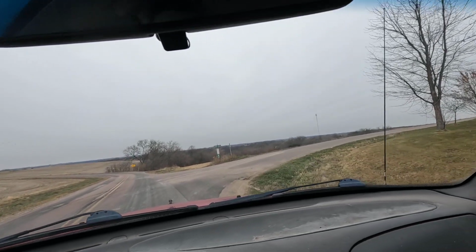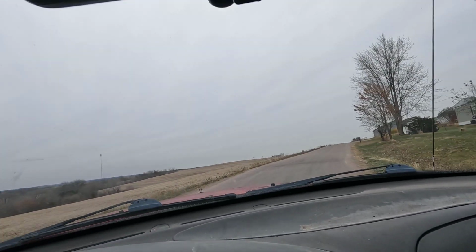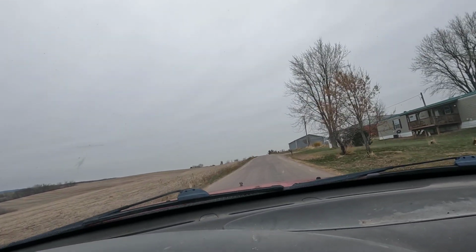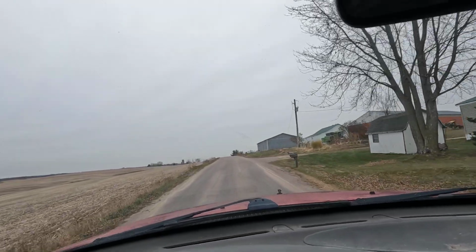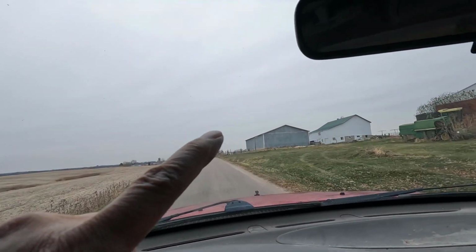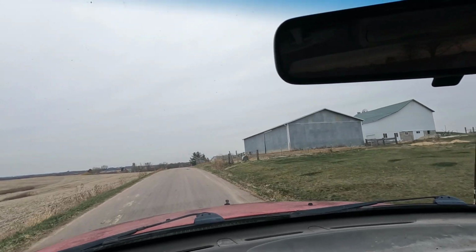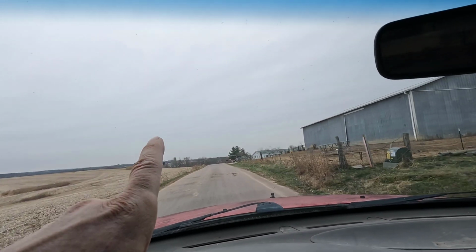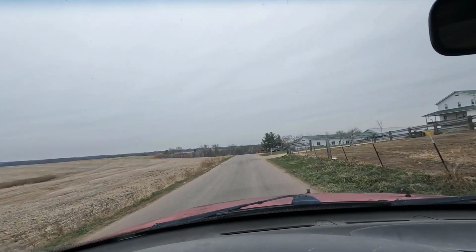It was really interesting. But unfortunately, they don't like filming, so didn't get much filming of it. I got a little. That's the barn they raised right there, the white one. And the factory is right there. All right, I will see you when I get out of there.